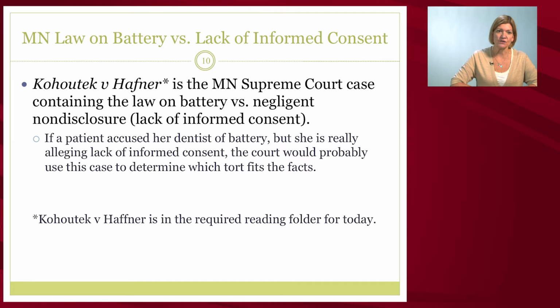These two cases also show the similarities of the consent and informed consent laws among the states and the manner in which the battery versus informed consent legal analysis can be applied to either a medical or dental case. Basically, the law is the same, the facts just change.